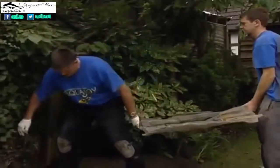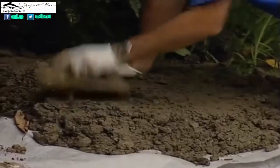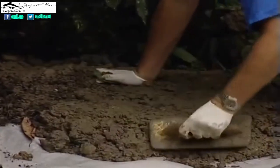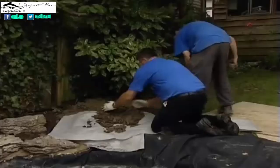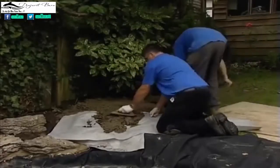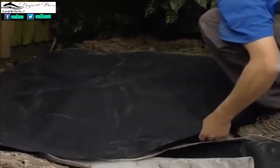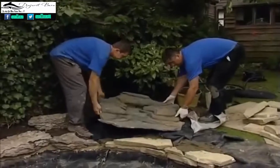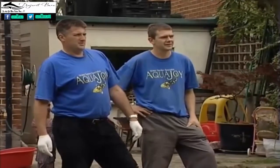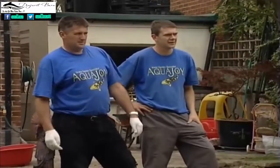As with the perimeter rocks, experimentation is the key. Try a number of positions to ensure you're happy before actually placing the unit on its final bed of concrete. First, place a spare piece of underlayer liner beneath the waterfall, and by bringing it up around the sides, you'll ensure that any drips that escape are only able to run back into the pond. As before, stand back and view the pond from a distance to gauge a true representation of how it looks.